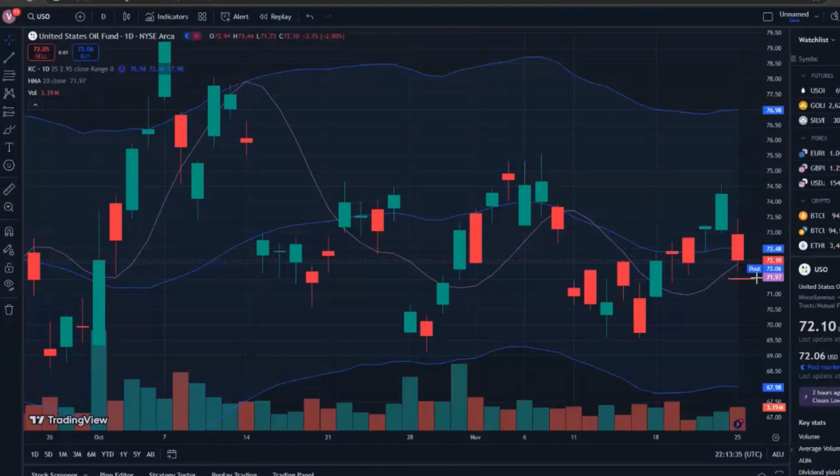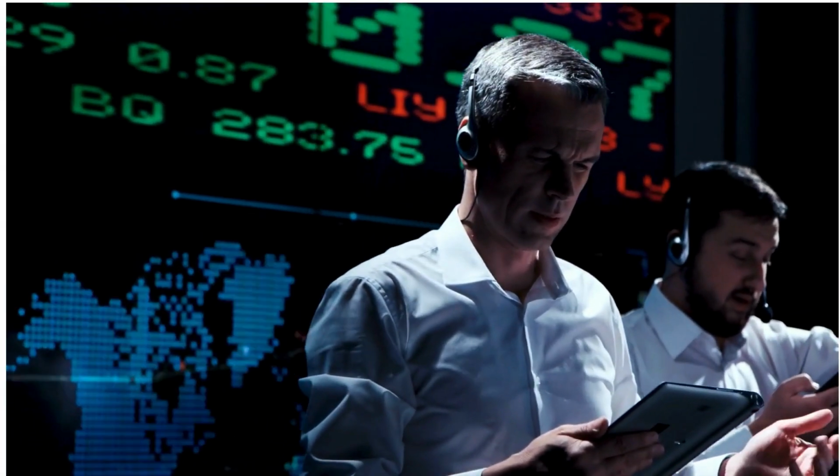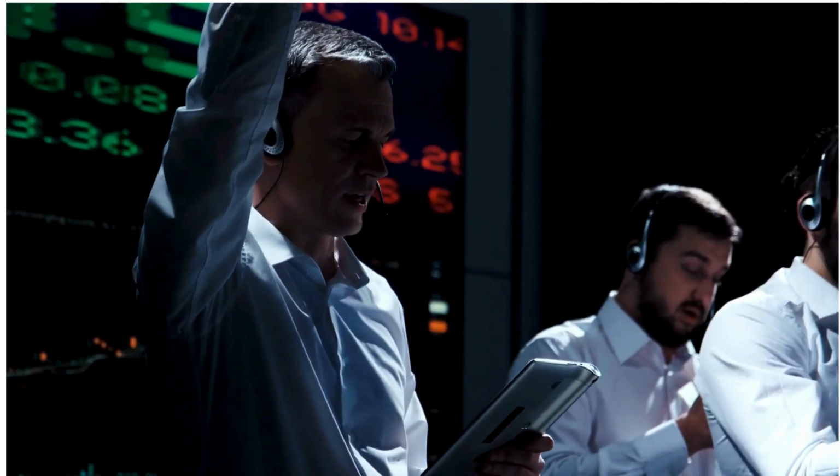So as long as we're above 72, and I think that's my line in the sand, I think we have a pretty good shot at reaching the 79 target that we saw on the gamma dashboard. A lot of things happening in the world make this not a difficult idea to understand, as far as why oil might go up. So definitely watching oil. Thanks, Sean.